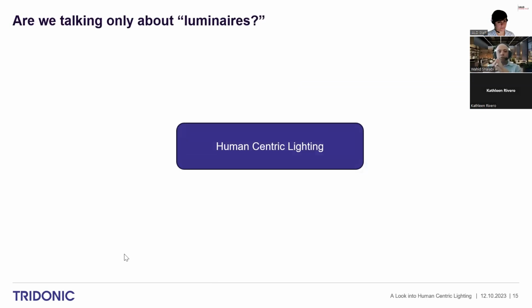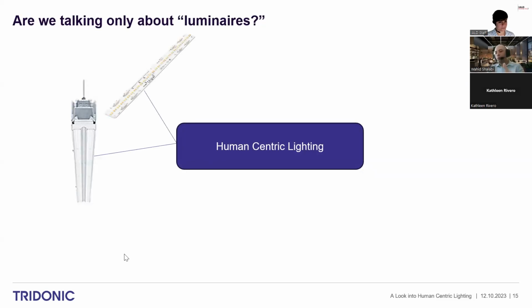So before we wrap up this part of our presentation, we want to ask another core question here. Are we talking only luminaires? So yes, we are talking about human-centric lighting, which is obviously centered around the light fitting, the luminaire. But is that it? Are we only referring to the luminaire part? Well, we'd like to argue here that a closer look should be taken.